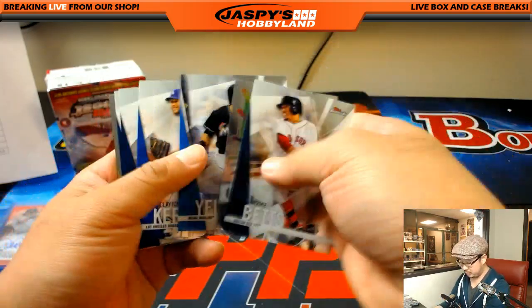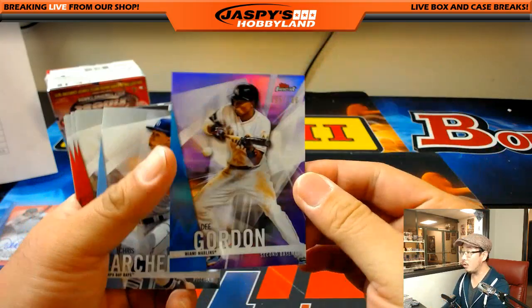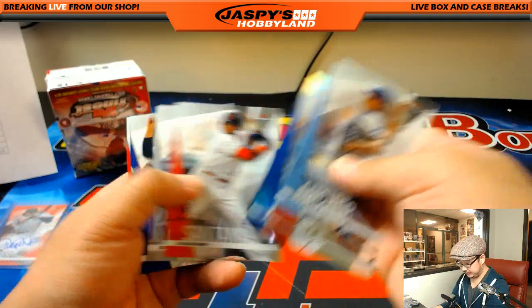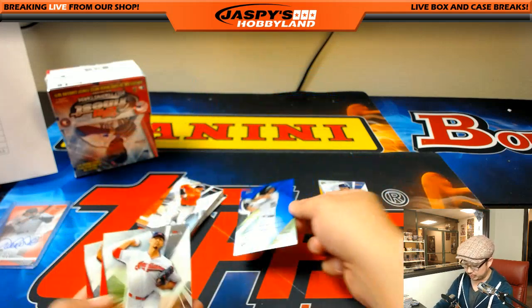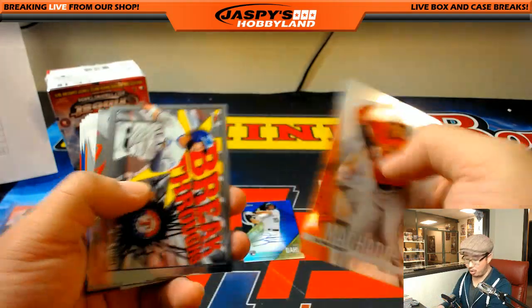Mike Trout. D. Gordon, to 250 for the Marlins. That'll also go to Steve. And David Dahl, nice. 113 out of 150, Finest Firsts autograph for the Colorado Rockies, Adam Roeder.